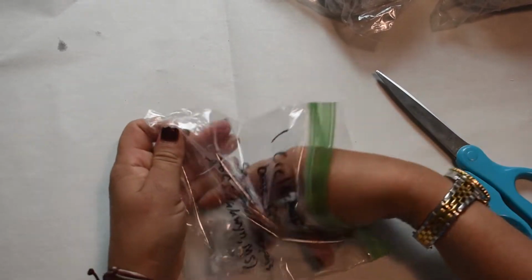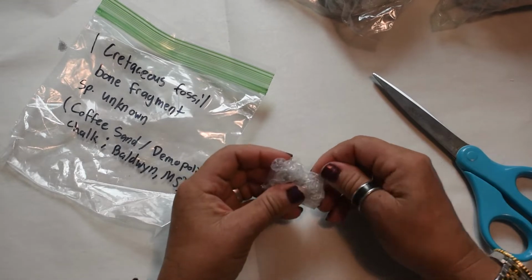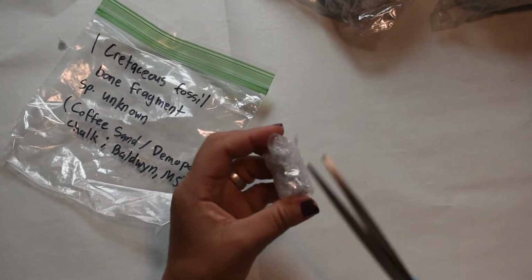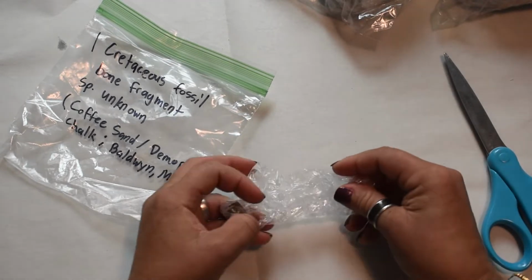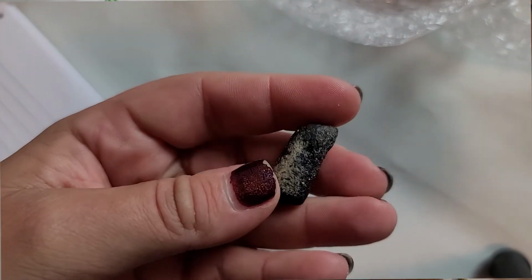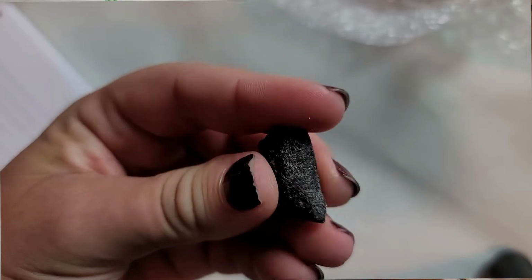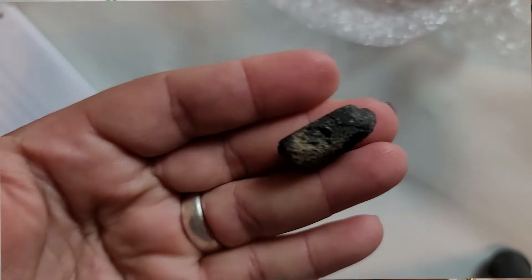This is another piece from Baldwin, Mississippi, and this is a bone fragment. It is Cretaceous, but it has not been identified, and if you've ever found bone fragments, then you know how hard it is to figure out what they are, where they came from, what animal they came from. There are a couple of YouTubers who seem to be extremely good at that, but I am not one of them.